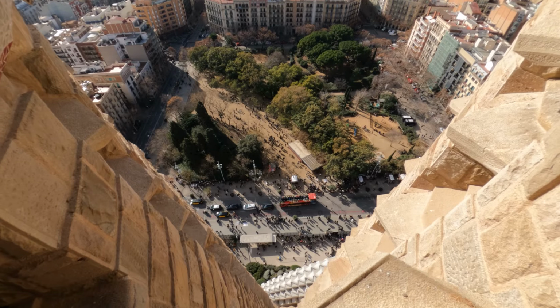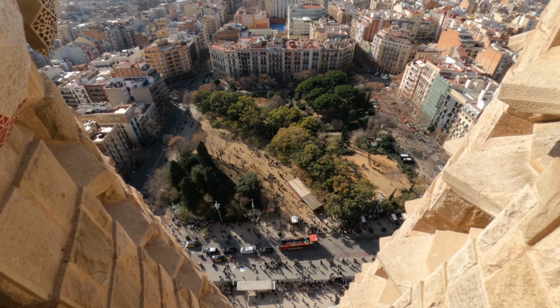Absolutely breathtaking views behind me here. Oh my goodness, look at that. What an absolutely beautiful day to experience this as well. Look at the blue skies behind me. You can just see how high up we are as well. Look at the sheer drop below. So I took the lift up, but unfortunately, I think we have to walk back down again. And that was quite a trek.